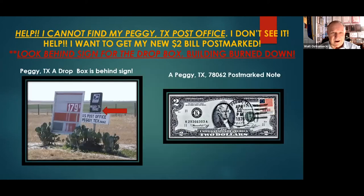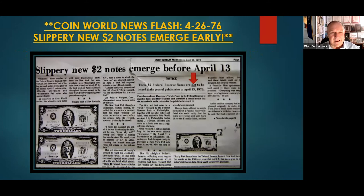And there are some fun names. And then there also are other post offices. Here on the left, which you're supposedly looking at, but help, I can't find my Peggy, Texas post office. I don't see it. Help, I want to get my $2 bill postmarked. Well, in order to do that, I put an arrow there at the sign for the Peggy one. There's a drop box behind the note. The post office burned down about 3 months before that at the beginning of the year. But on the right is an example of the Peggy, Texas postmark for April 13th.